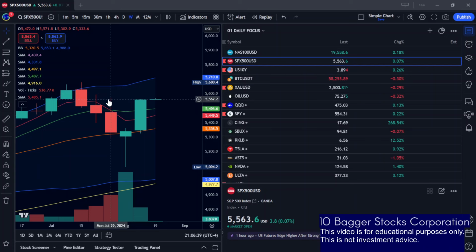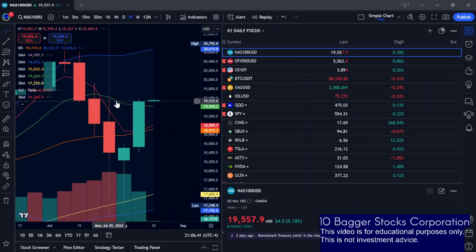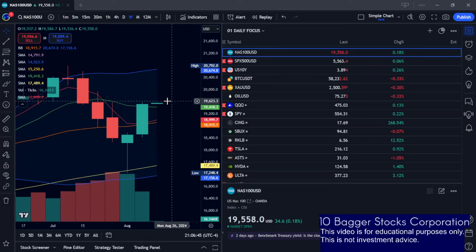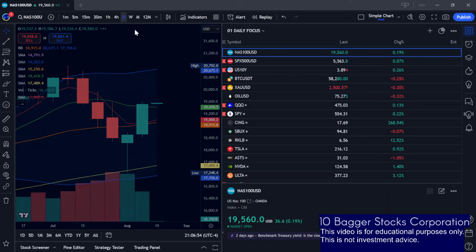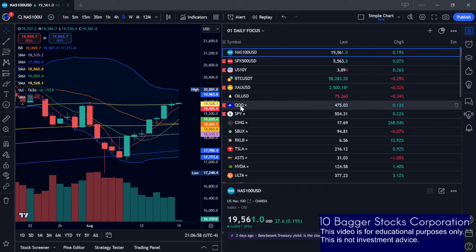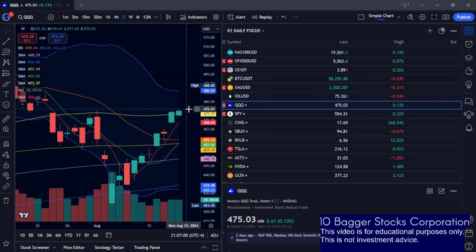Now, we do have multiple resistance levels around here, both on the S&P 500 and the Nasdaq. So we're going to keep that in mind. And as of now, the bears have showed up ever so slightly at that resistance point, and they're trying to stop the bulls from breaking that resistance. You can see it right here on the Nasdaq 100 futures, and I'm sure it's the same on QQQ.